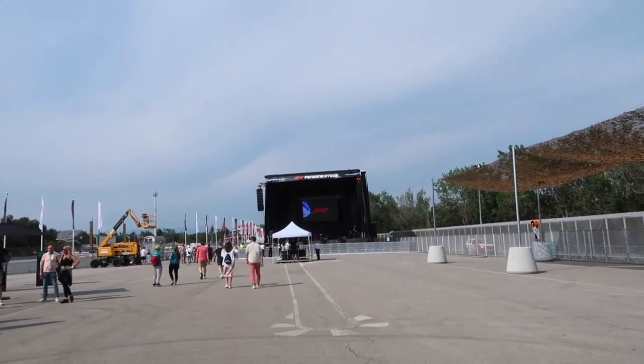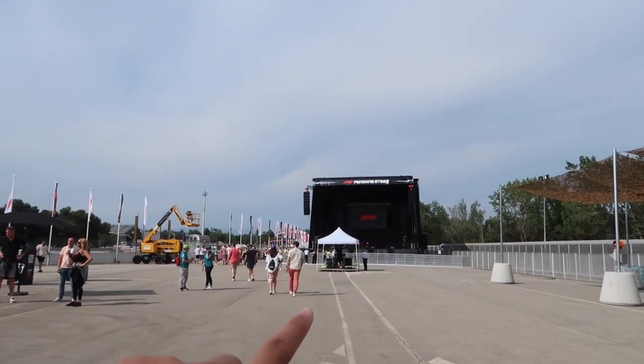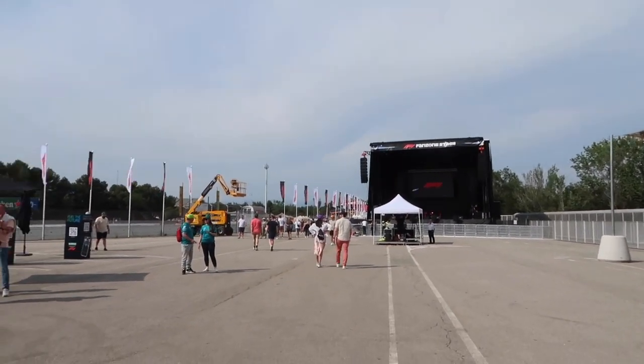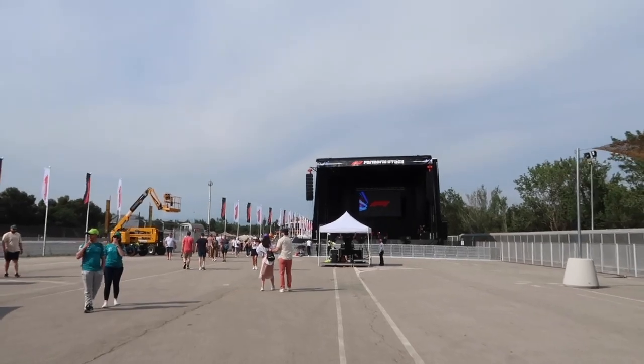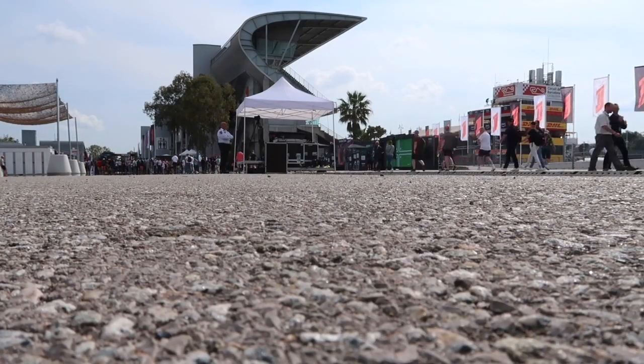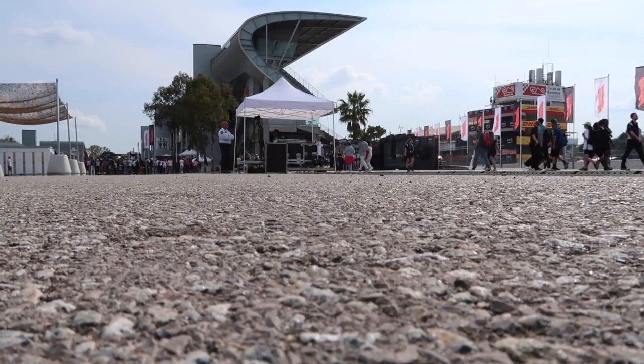In 25 minutes, some of the F2 and F3 drivers are gonna be on the stage. And literally no one's here yet because I guess they're not that popular, but we're gonna sit and wait, because why not? And by the way, for reference, our stand is just there. So, very close. The drivers should be out in about 5 minutes, but we've just had the realization that the Spanish speaking drivers might speak in Spanish. So it might not be quite as good as we thought. But we're here anyway, so we're just gonna wait and find out.